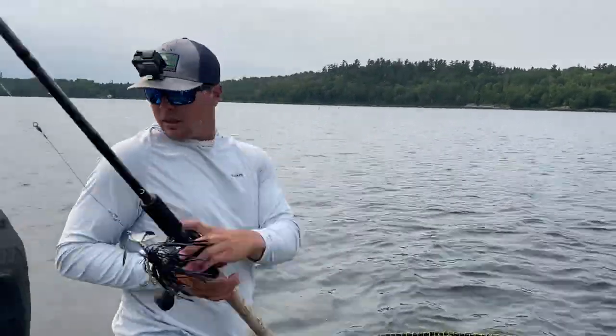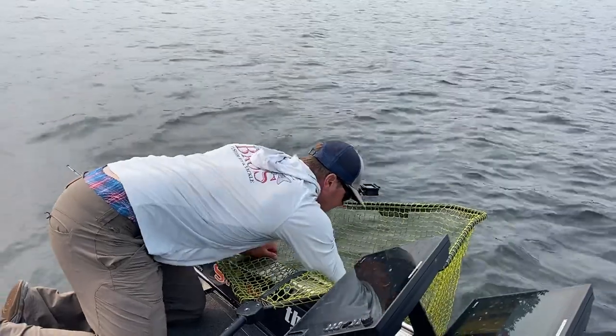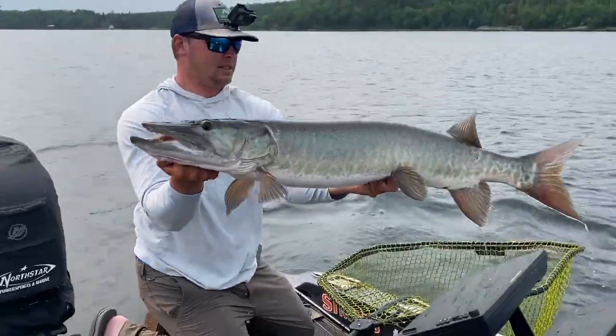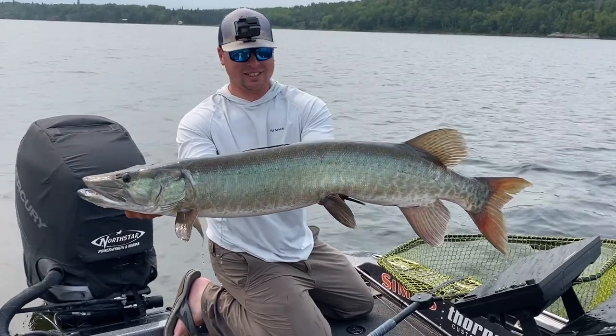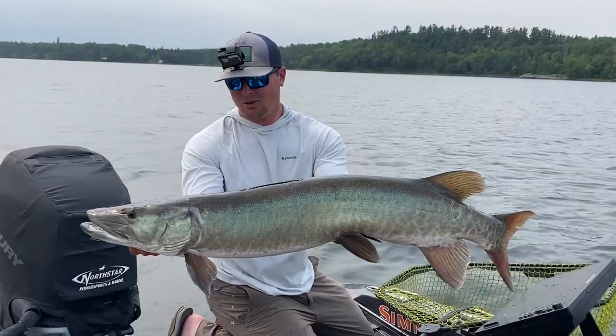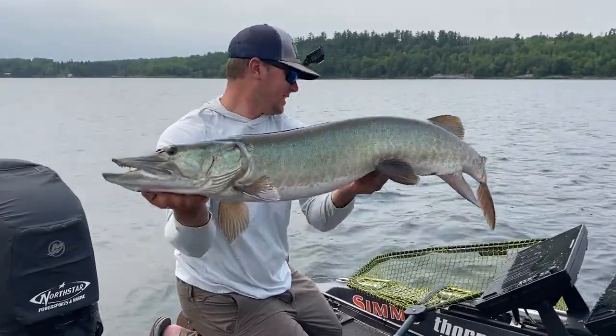Hopefully, just a bit of what's to come tonight. Sassy one, all starched up. Nice and green. Cool fish. Cool bite, new spot. Love it. We're gonna have a good night.